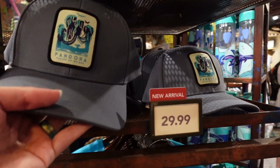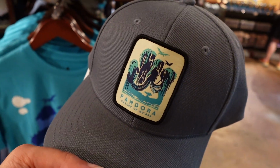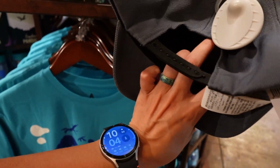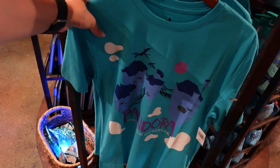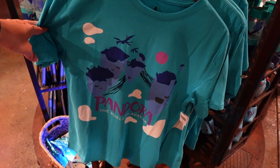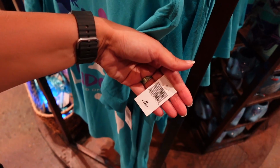This hat seems to be new too. Got the patch. It has the same design as that sweatshirt we were just looking at. $29.99 for the hat. And then there's a t-shirt here as well. This t-shirt, there's no price on that t-shirt.